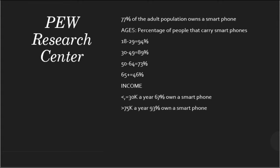So the next slide I went to Pew Research Center. 77% of the adult population owns a smartphone. The age percentage does increase or decrease depending on how you look at it. Ages 18 through 29, about 94% of the population carries a smartphone. 30 to 49, it's 89. 50 to 64, 73, and 65 and up, 46%. A little bit less than half, but almost.